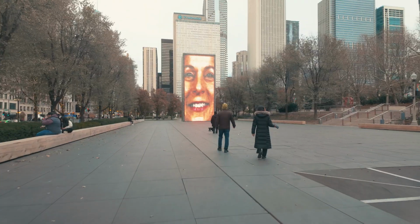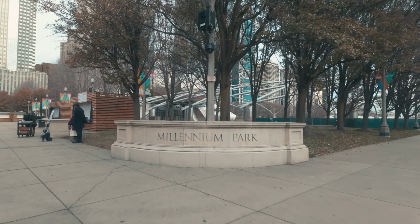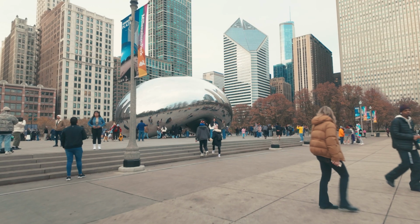Afterwards, we headed to Millennium Park to see the Bean, which had just reopened to the public. It's even more impressive in person.